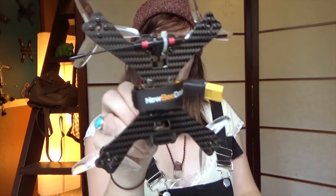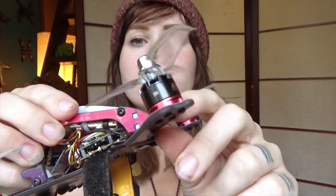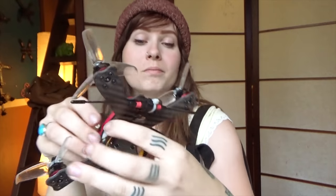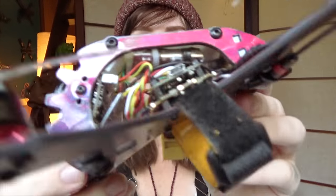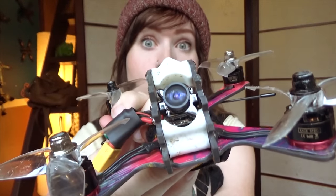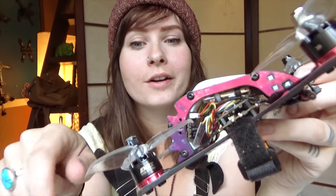Carbon fiber stretched X style. I'm running Emax 4000 kV motors. They're really awesome. Tons of punch. I'm really, really liking them. I've always really liked Emax. The HGLRC FC stack. Ooh. Tramp VTX. Foxeer Predator Micro. And Gemfan props, which I actually have to replace now, because I was ripping so hard.